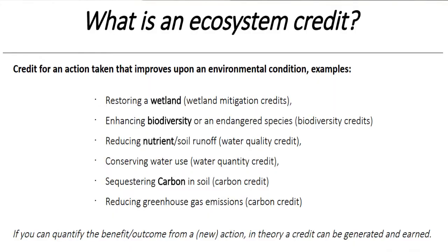So I'm just going to jump right in here with ecosystem credits. We all have heard about carbon credits, but I want to talk to you guys about the ecosystem credits. An ecosystem credit is a credit for an action taken that improves the environmental condition. So again, I'll repeat that. It is a credit for an action taken that improves an environmental condition.